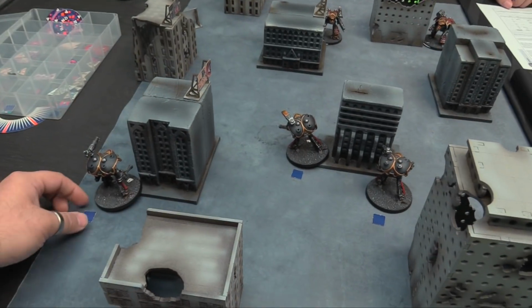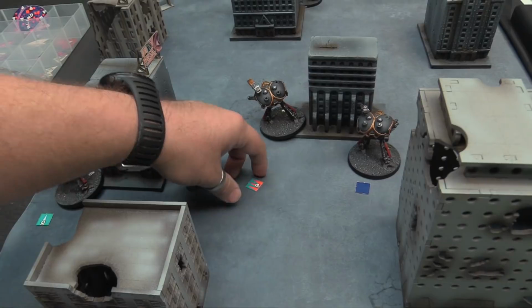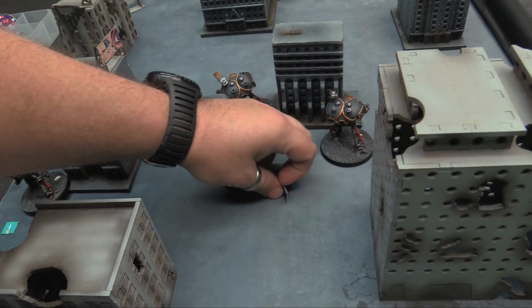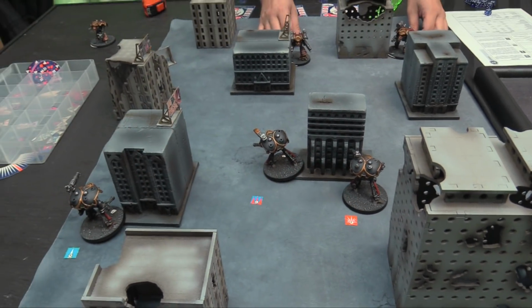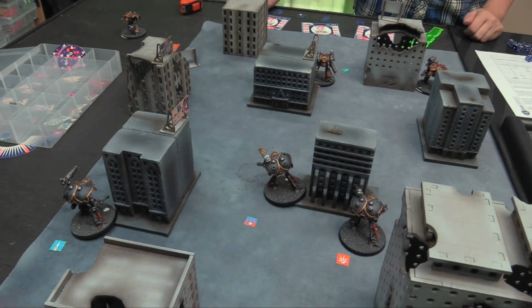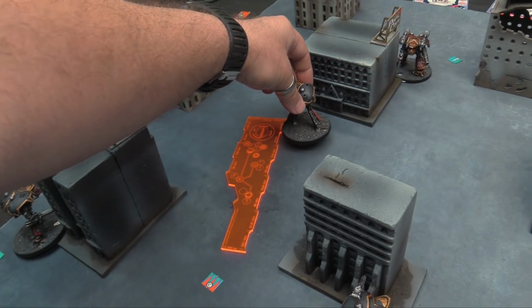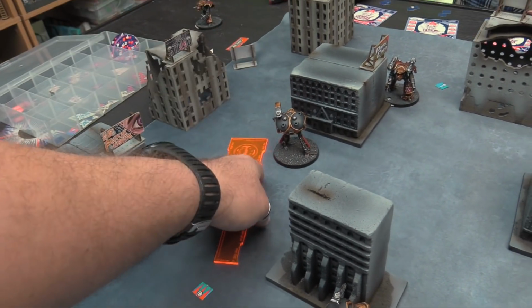All right, so we've issued our orders. Revealing. I've got advance on the Deathbringer. We're going to charge on this little guy, and then we're going to first fire on the other Eclipse. Your Deathbringer is advancing, and you're first firing on your Eclipse. Movement, you have no chargers. I do, so I'm going to charge up 16. So charging forward.